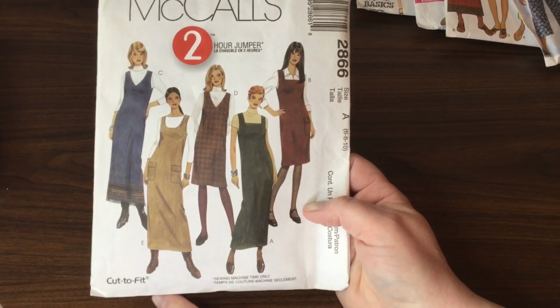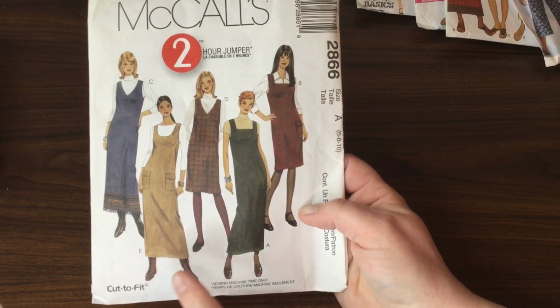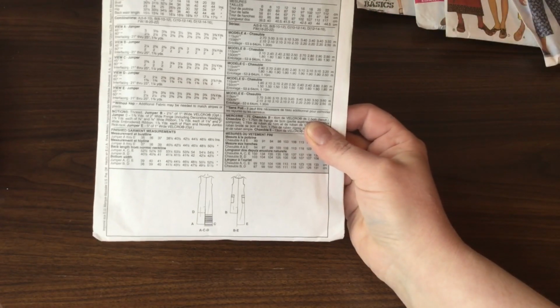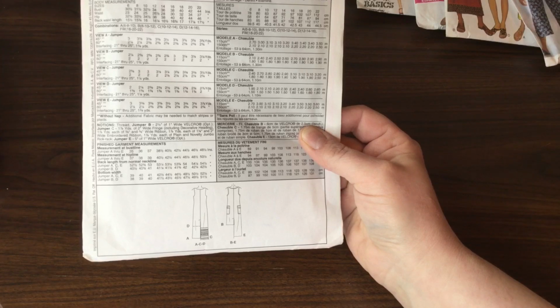It is a cut to fit pattern, which I have not seen in a long time. And they do point out with an asterisk, this 2 hour jumper is sewing machine time only. Pretty interesting. Here are the line drawings, a bunch of variations on a simple jumper. And it does look like it is again for wovens. And copyright 2000 is the date.